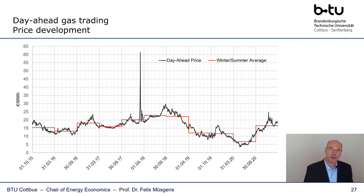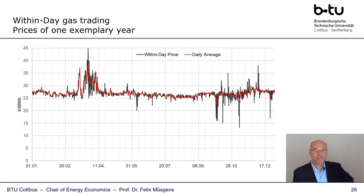Typically, most of the volumes for natural gas trading is not on the hourly products, but on daily products. So typically, you buy a base delivery profile for a whole day, and then you get the natural gas delivered for the 24 hours of a day. But even in gas, that can be seen on this slide here, there is within-day pricing for balancing. So even there, there is more volatility during the day.